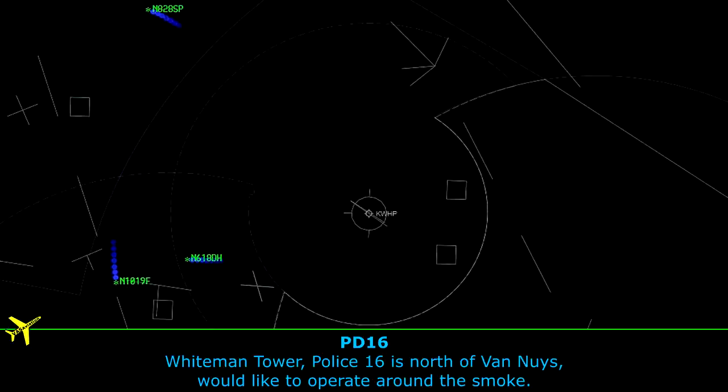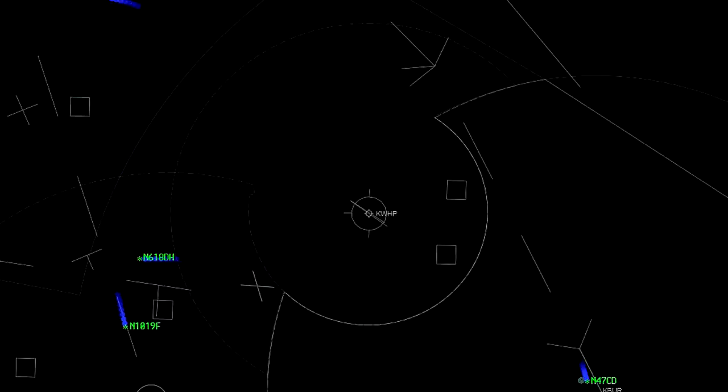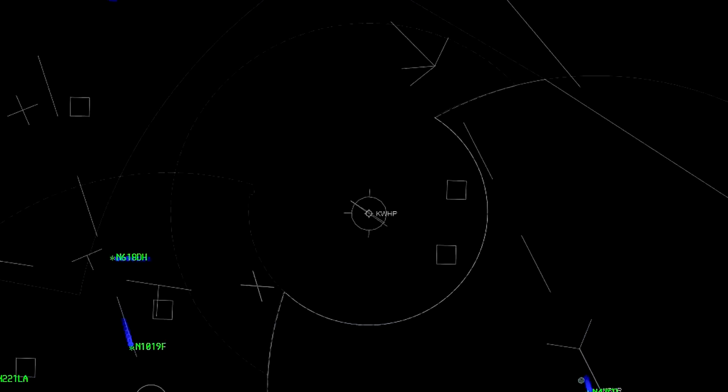Whiteman Tower, please exchange this north of Van Nuys, like to operate around the smoke. 316, Whiteman Tower, transition is approved, altimeter 3006. And is that a crash, is it on the field? Negative, it's just off the field. Okay.